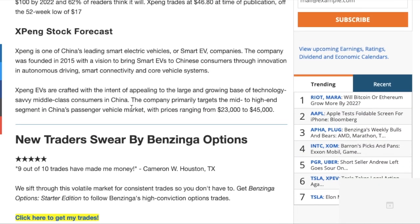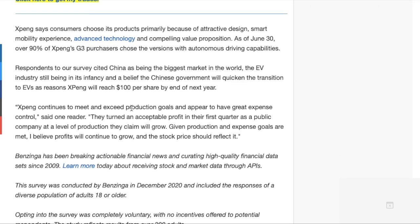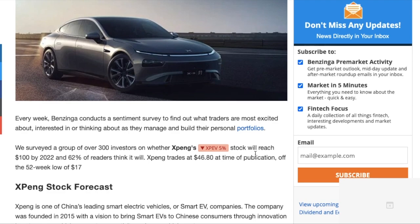Now, it basically just goes down to say that they're advancing their technology, but this is basically just a survey. It's a good thing to see that a lot of people have some bullish sentiment in XPENG. I wouldn't say that this is going to be the end-all, be-all, because this is not a big bank giving a price estimate, but it's still a good sign to see that a lot of investors who have a lot of cash are very bullish on XPENG.